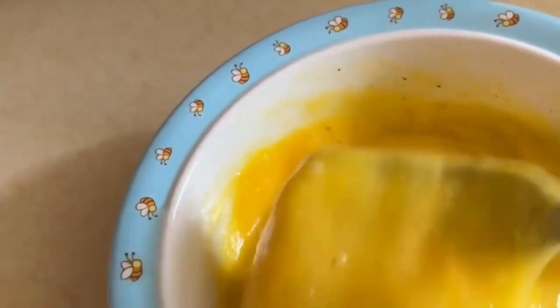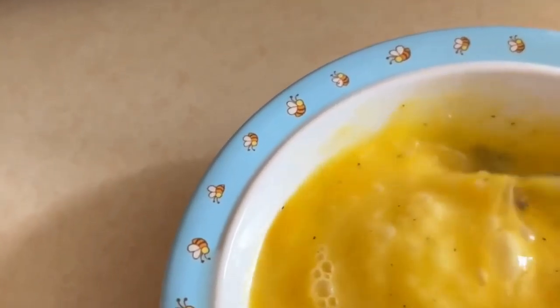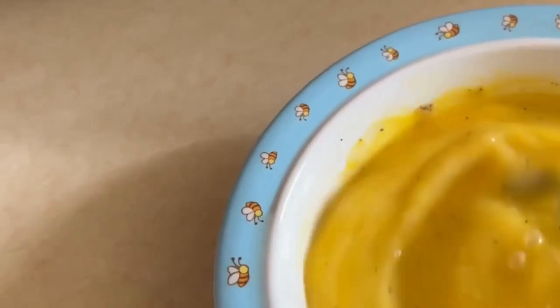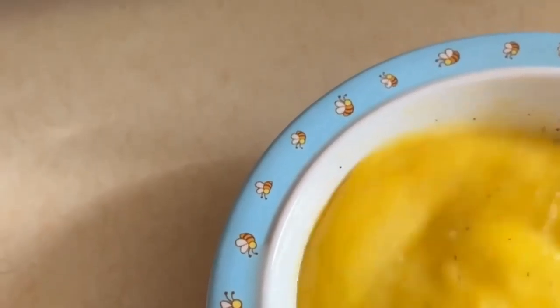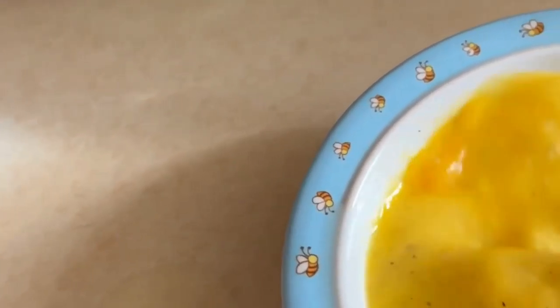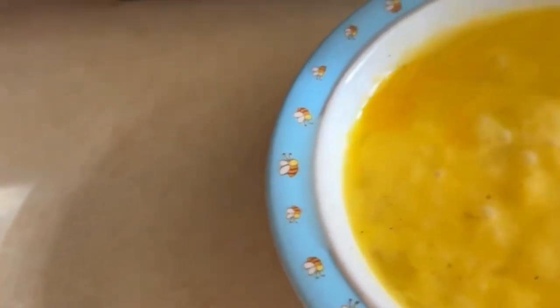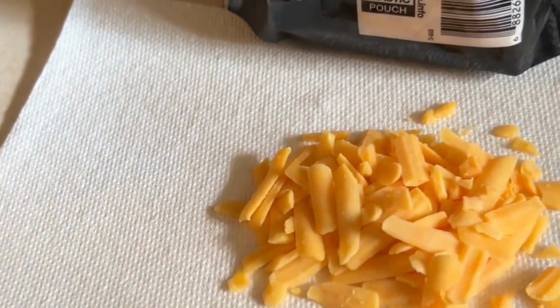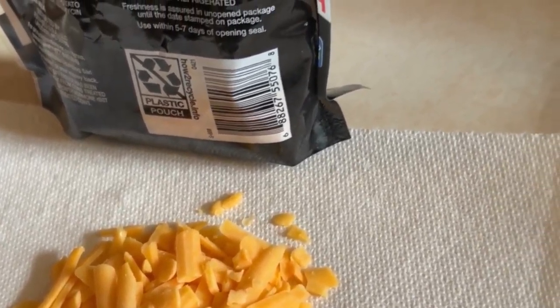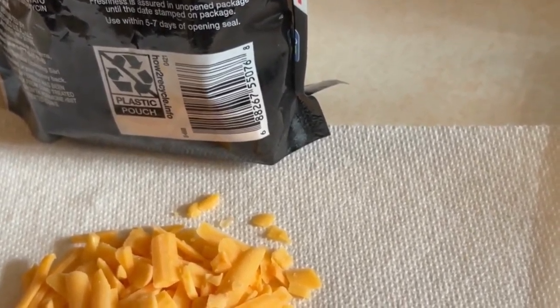Okay, you don't really have to beat this too much because it's already been beaten. Well, it's not beaten, it's just scrambled now. Okay, I'm not going to put anything else. That's ready to go. The cheese is ready to go, and we've got steak just thawing out a little bit, but we're going to do the scrambled eggs now.